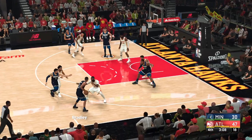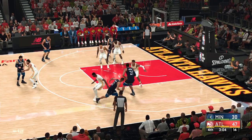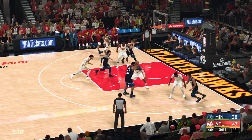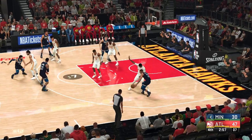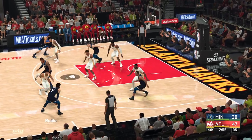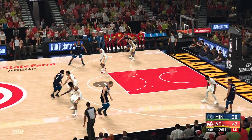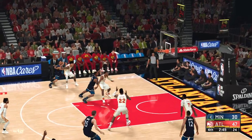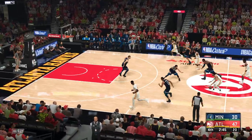Outside Bradley. Aldridge against Hachimura. Aldridge dishes to Bradley. Rubio outside. 5 to shoot. Fires the 3. And it's Ayton with the rebound. Ayton's got his 4th rebound in this one.